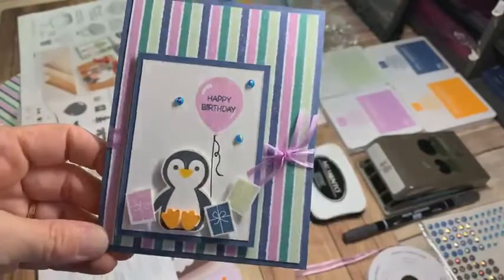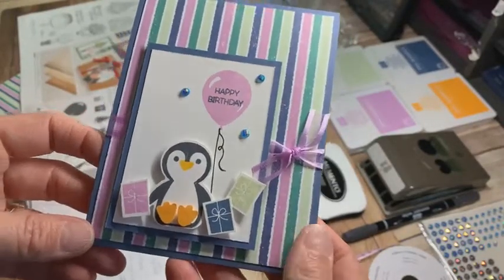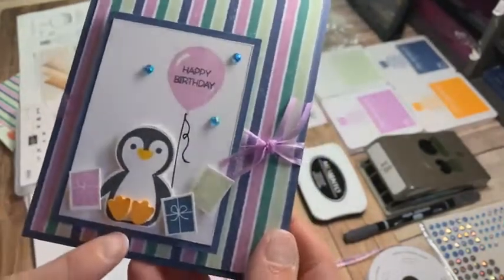So the Penguin Place could be for Christmas, winter, anything. And penguins are so cute and they're always in and stylish. So that's kind of fun too. So I made this be a birthday card.